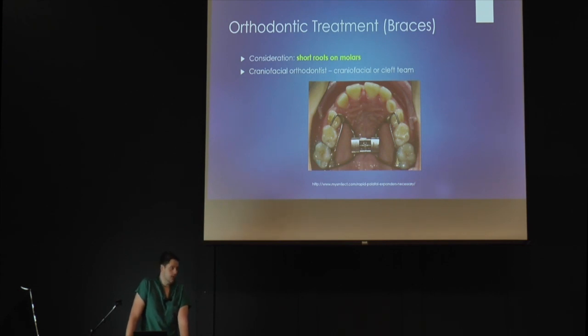Another thing that we recommended to many of the families over these past few days is seeing a craniofacial orthodontist. They're typically going to be on a craniofacial team. These are hospital, university-affiliated teams, and pretty similar to who you saw this past week. You're going to have a craniofacial orthodontist, pediatric dentist, oral and maxillofacial surgeon. It's just a multidisciplinary team.